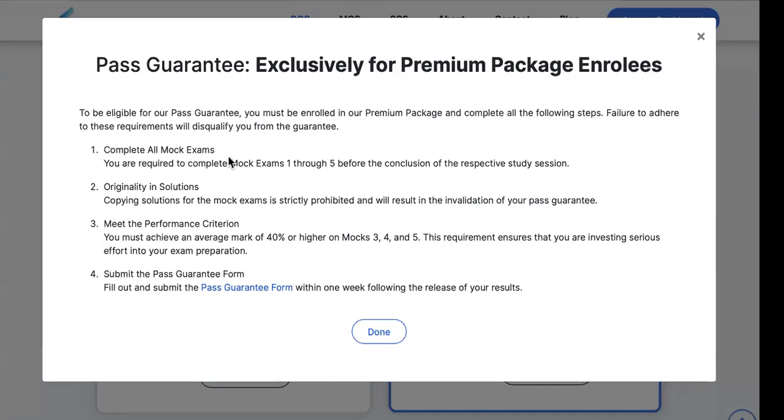You have to complete all 5 mock exams, because without completing all 5 mock exams, you are not in a position to cover the entire syllabus. If you do not cover the entire syllabus, we cannot ensure a sure pass because you are not fully prepared. That's exactly why we are giving the pass guarantee. If you attempt the 5 mock exams, there's absolutely no way that you'd fail the exam. Even after doing it, if you fail, you can claim the pass guarantee.